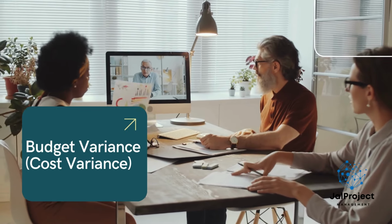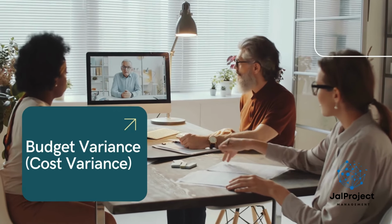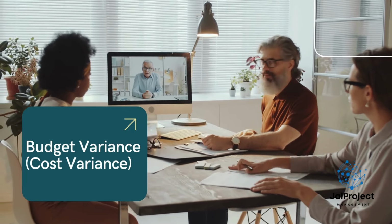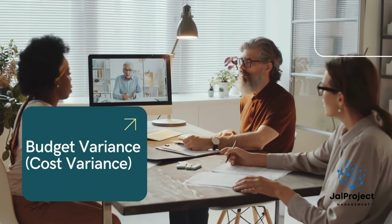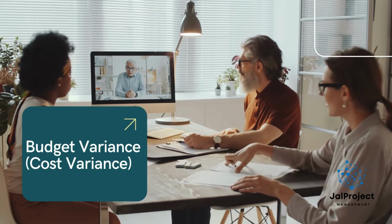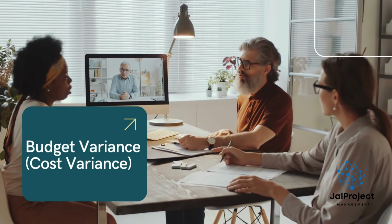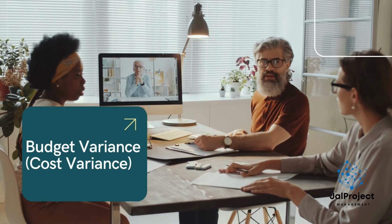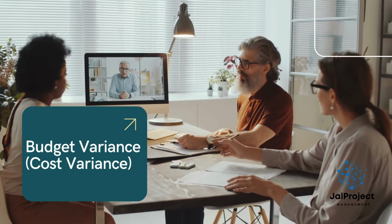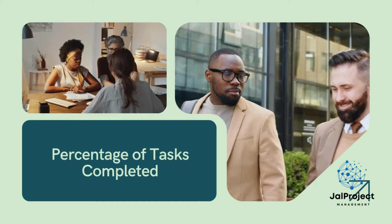Understanding and managing budget variance is crucial because it directly impacts the financial success of a project. It helps ensure that a project remains financially viable and can deliver the intended value without unexpected financial overruns.